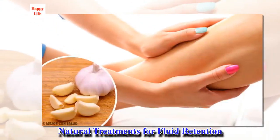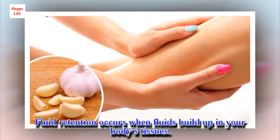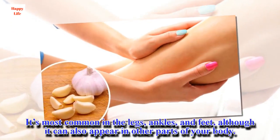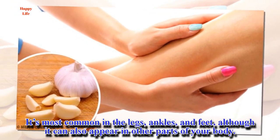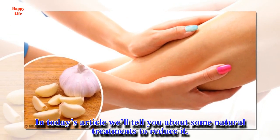Natural treatments for fluid retention. Fluid retention occurs when fluids build up in your body's tissues. It's most common in the legs, ankles, and feet, although it can also appear in other parts of your body. In today's article we'll tell you about some natural treatments to reduce it.